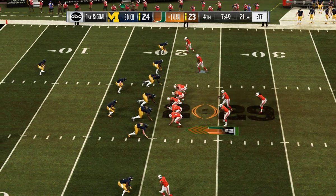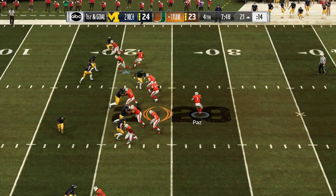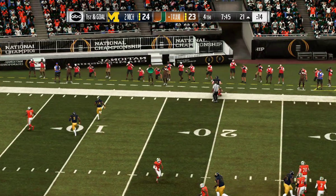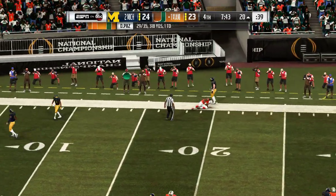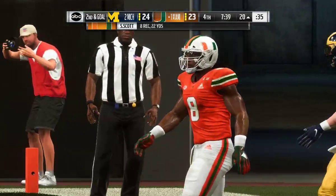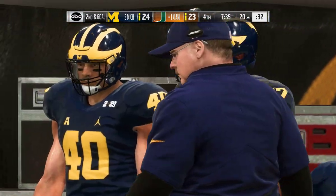All right, here we go. Blue 90. Blue 90. Now they'll throw here out of the gun. To the sideline. Wow, what a catch. Doesn't get a lot out of it, but he is able to keep the feet in bounds. They'll give him a yard on the play, and that'll bring up a 2nd and goal.